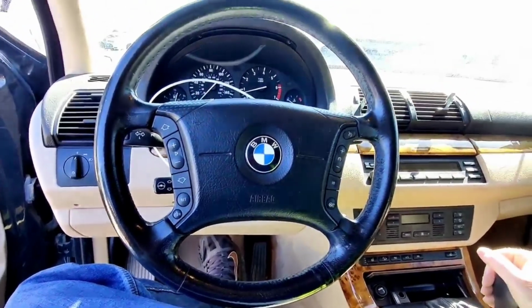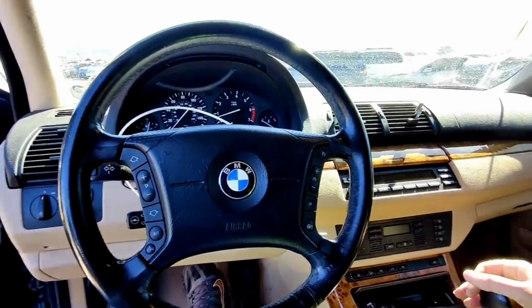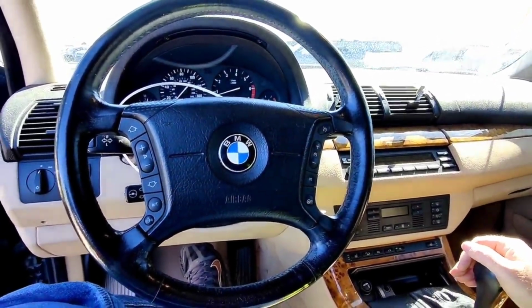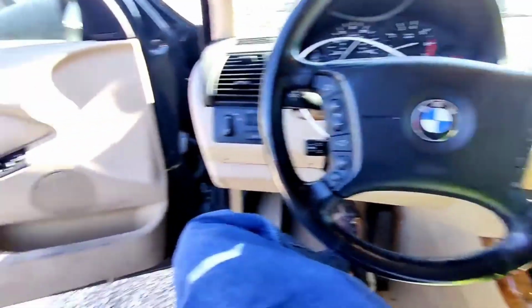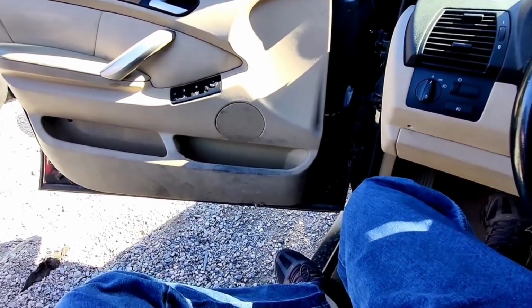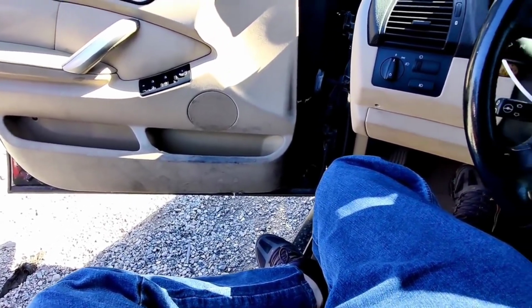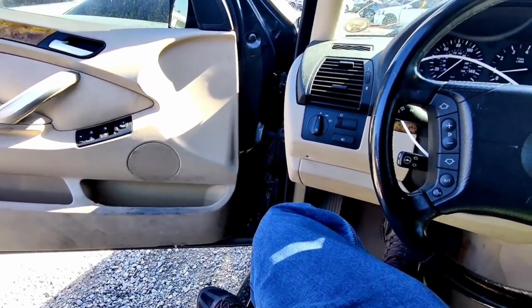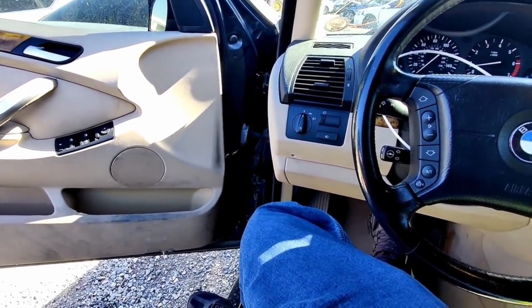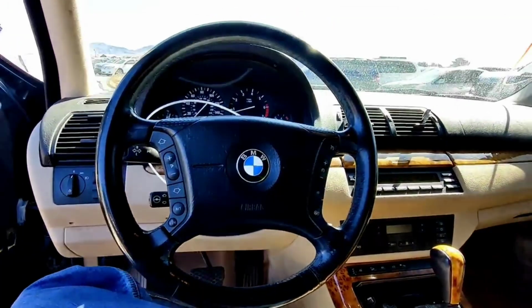Woo! You see that long delay? Reverse. Drive. Do you see that delay? Let me let you look at the ground so you can see it. I'm in neutral. I'm going to go into drive. See that? You'll see when the camera shakes. I'm going to count it off. 1-1000, 2-1000. Yeah, so the transmission is a little weak.